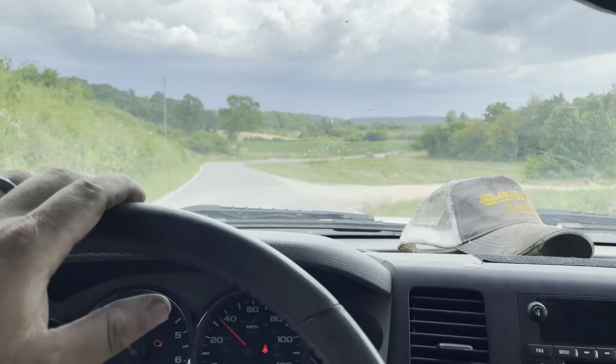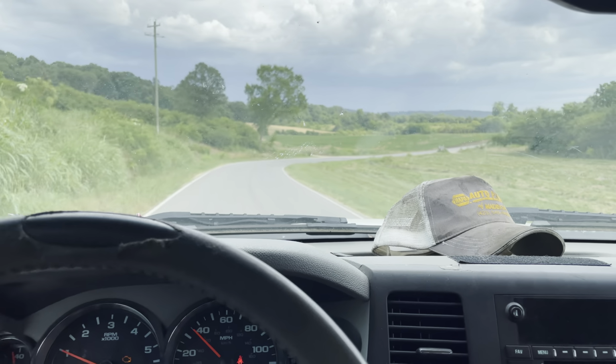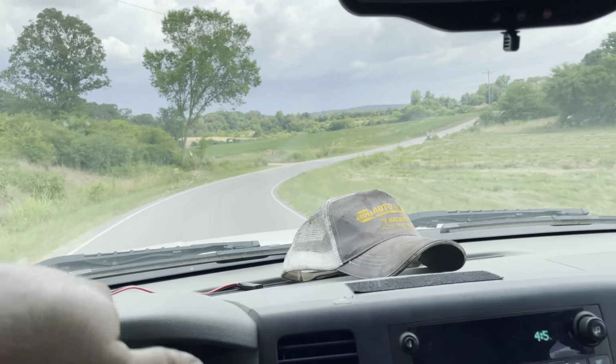So I'm going to get back to the shop, get this clutch put in, and so we can throw his tranny in this truck.